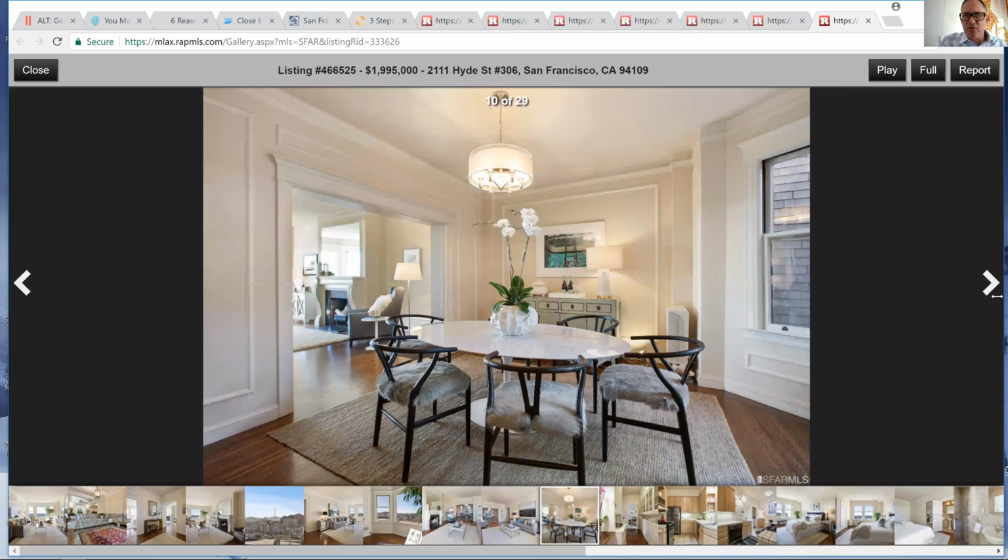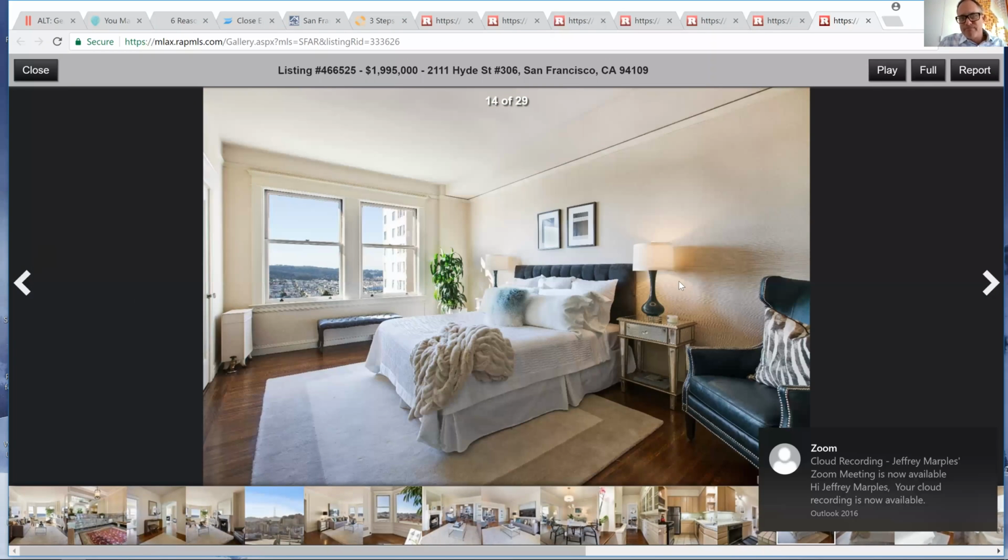I don't think the views from this are as grand, and from an old Victorian point of view, look at the size of the windows. It's normal size windows, right?